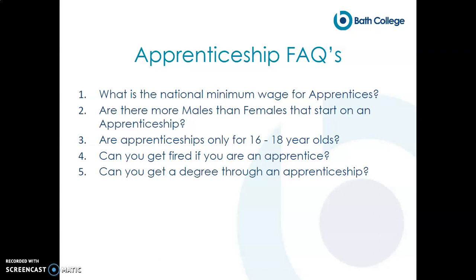Number 3, are apprenticeships only for 16 to 18 year olds? The answer is no. So it is a preconception that it is only for 16 to 18 year olds. There is no upper age limit, and that's great as well, because we are starting to see a lot of people in their 50s, 60s who all of a sudden realise that they're not going to be retiring soon, and they want a career change, want to mix it up completely, and they want to train in something new, and that's something we highly encourage actually, and it's very exciting. So the answer is no, you can definitely start an apprenticeship past 18 years old.